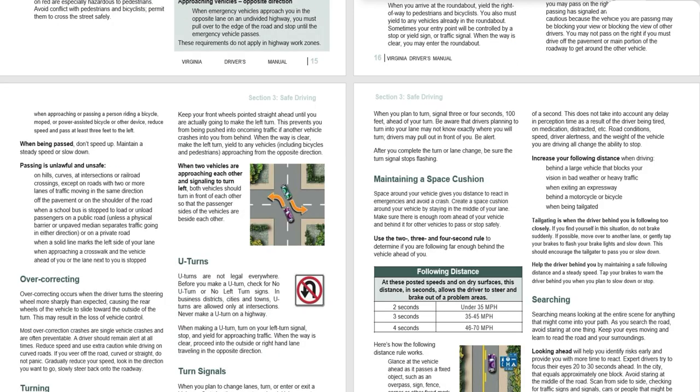You may pass on the right if the vehicle you are passing has signaled and is making a left turn. Be cautious because the vehicle you are passing may be blocking your view or blocking the view of other drivers. You may not pass on the right if you must drive off the pavement or main portion of the roadway to get around the other vehicle.